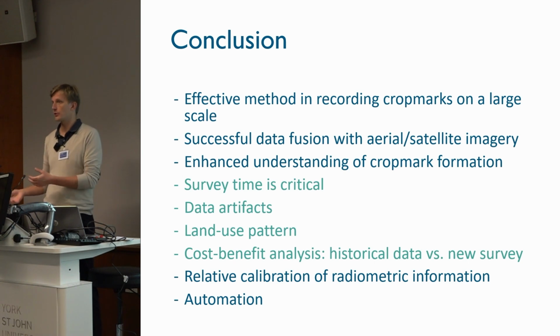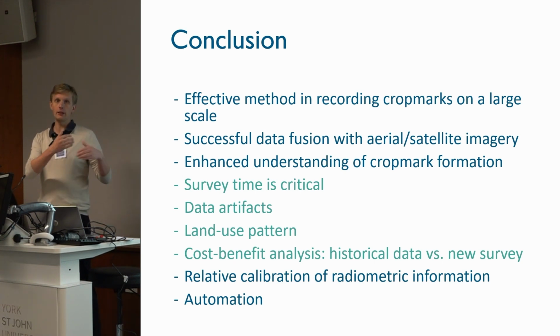We can do it with drones. We can extract this kind of 3D information using passive sensors, but this data is available for free. And if you get access to this, I would encourage you to explore it, because it allows you to look at the large scale and identify also new sites, which I haven't presented here, but there are many of them. Thank you.